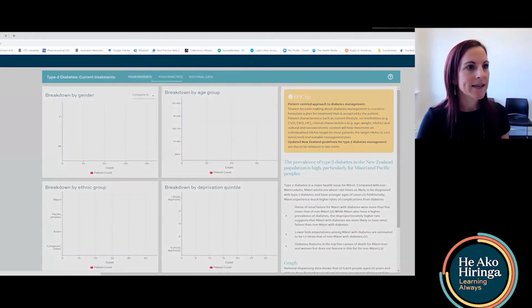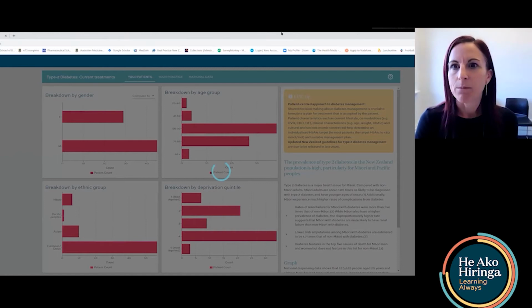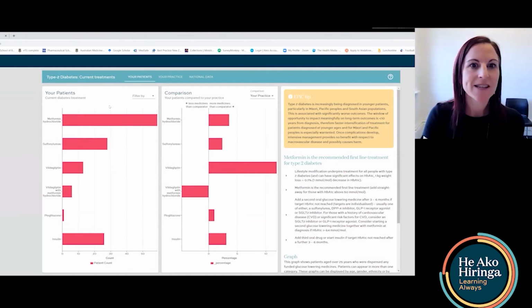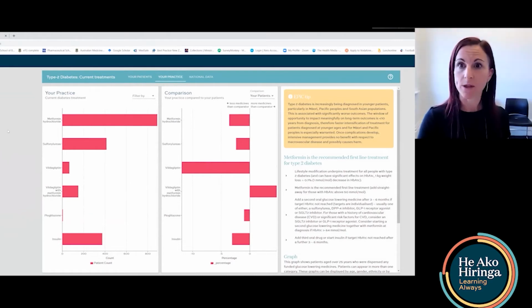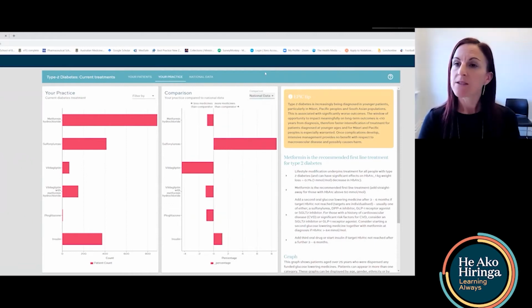So secondly is the current treatments tab. So this is looking, and apologies, it is a little slow just because we're working off of the webinar version here. So this is now looking at your practice here, and this is the current diabetes treatment for this practice. So it's very evident that metformin is the most commonly prescribed diabetes medicine, which is no surprise. We would expect to see that. But now what we have here is a comparison with national data. So what this is looking at here is the national averages compared with this practice's prescribing.